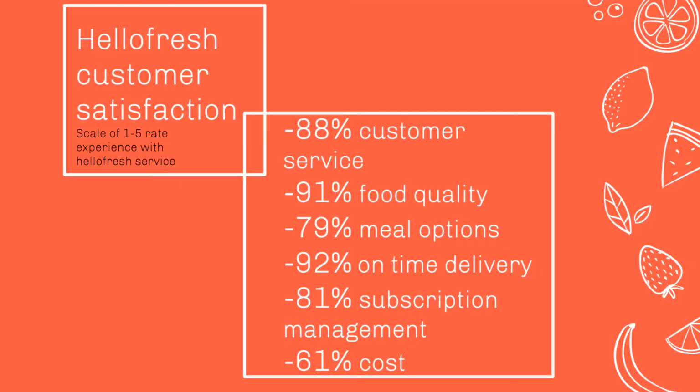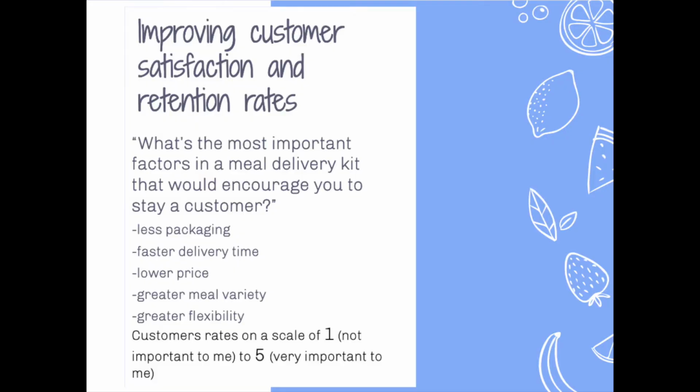We also surveyed HelloFresh users and had them rate their satisfaction with customer service, food quality, meal options, on-time delivery, subscription management, and cost. Of these factors, the lowest satisfaction rates were among the cost and meal options. To help improve the system, we then surveyed the entire pool of participants, asking them what the most important factor in a meal kit delivery service was that would encourage them to stay customers or become a customer.